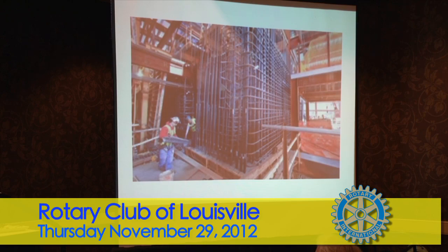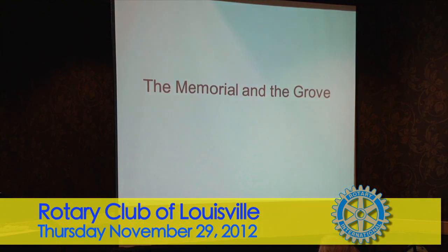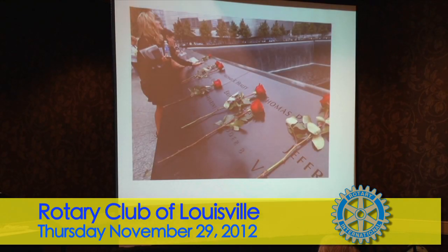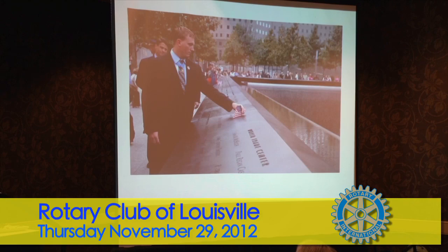If the tower is the project's heart, an expression of New York's oversized ego, then the memorial is an expression of its soul. No remains were found for approximately half of the victims of 9/11. There's nothing for the families of those victims to bury, no cemetery to visit. The memorial gives those families and the nation as a whole a permanent place to mourn.